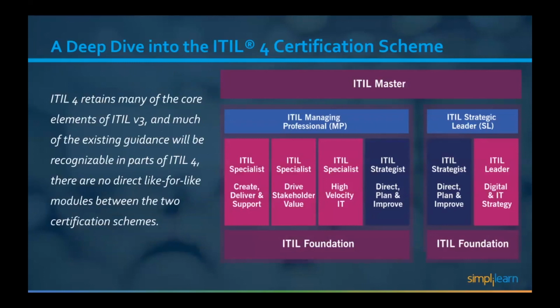You have your foundation, and yes, you have to take a foundation course. I think Simplilearn will be offering that. Then there are two sides to it. There's the ITIL Managing Professional, or the MP, and then there's the ITIL Strategic Leader, SL. In the MP portion, you have a specialist. This is someone who creates, delivers, and supports IT infrastructure. You have another specialist that drives stakeholder value and high-velocity IT.